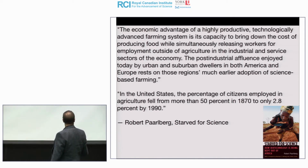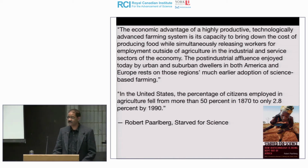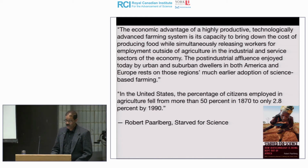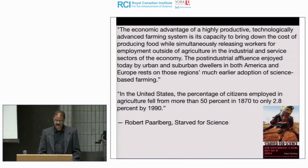If you have a chance to take a look at this book here by Robert Paarlberg called Starved for Science, I think it's worthwhile to read this extract. So let's go through what he says. I was just reading this last night, partly in preparation for this talk, but also partly because it's an incredibly important area. Okay, so what he says is the economic advantage of a highly productive, technologically advanced farming system is its capacity to bring down the cost of producing food while simultaneously releasing workers for employment outside of agriculture in the industrial and service sectors of the economy. The post-industrial affluence enjoyed today by urban and suburban dwellers in both America and Europe rests on those regions' much earlier adoption of science-based farming.